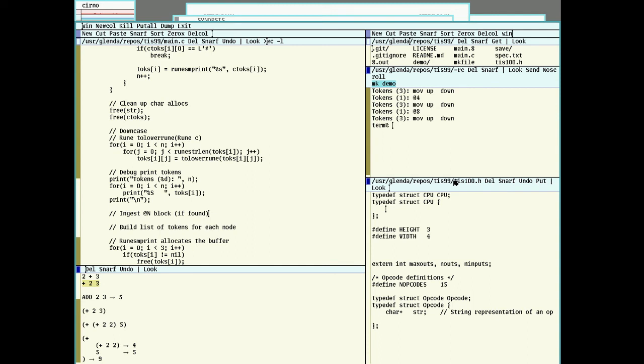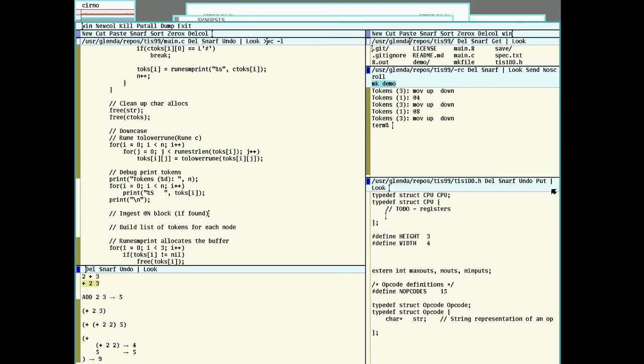Okay. So I want to do CPU struct CPUs. We'll have registers. We don't need that right now. But what we do need is a list of instructions. So I need a singly linked list, and I don't really want to write that. I will just use an existing one, I think. Hopefully there's no overlap between what I have now and what's there. Oh god, that means that I need to #include the list.h up here. I don't really want to do that.